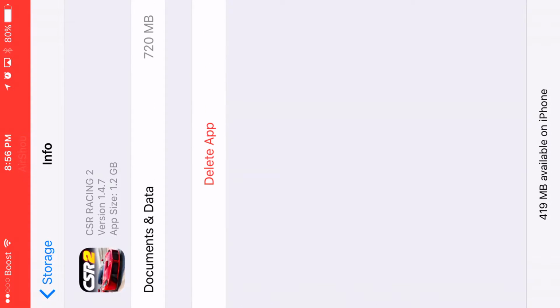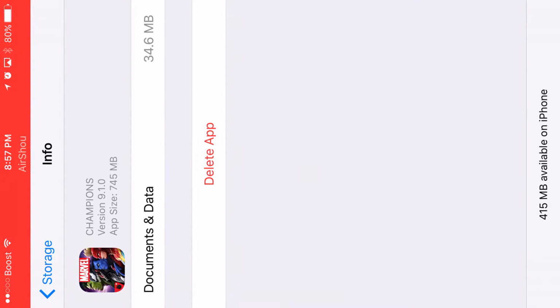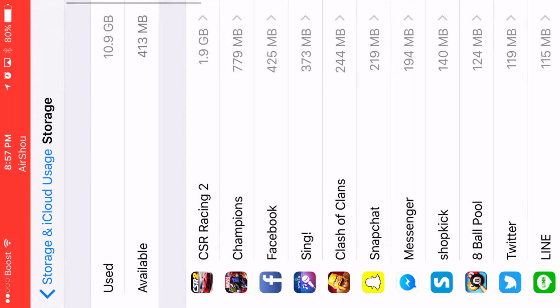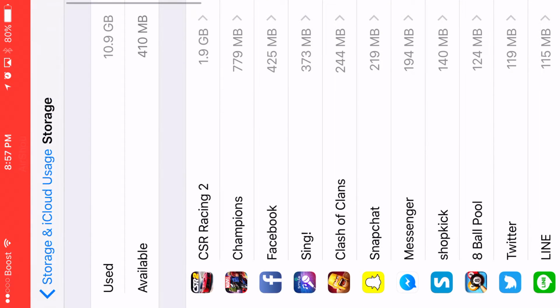You see this? Documents and data is 720 megabytes, but the app size is only 1.2 gigs. It's not really going to take that much storage, but it could work. Marvel Contest of Champions is only using 34.6 megabytes, so no big deal on that. But Facebook, come on. The app size is 127 megabytes. Documents and data, 298? What the heck is going on here?